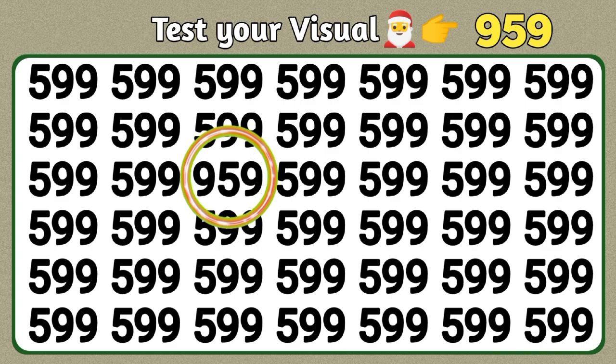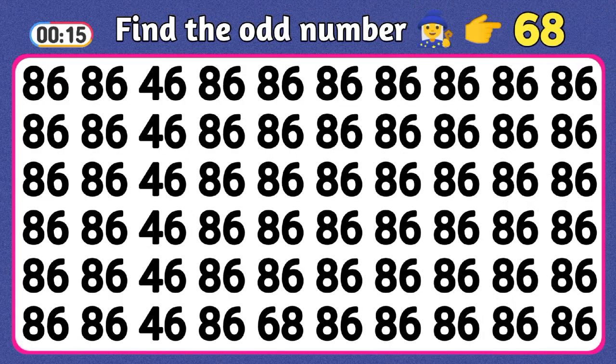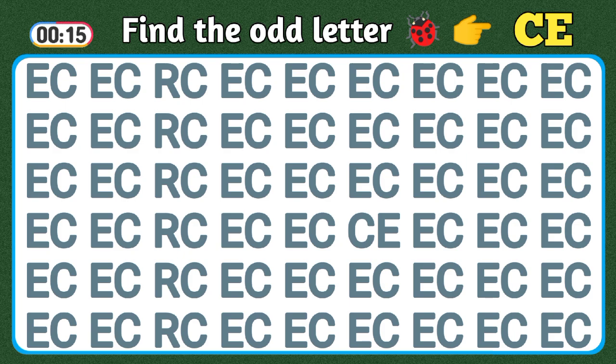Great. Quickly find the odd number 68. The time is over. Next page, find the odd letter.